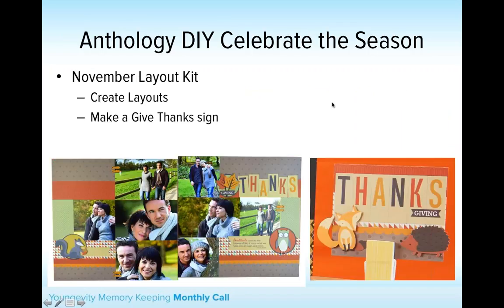Now, for the November layout kit, it has beautiful layouts in it. There are 8 of these 2-page layouts, so you're getting 16 of them, and it includes themes like Halloween, Christmas, Thanksgiving. There's some family ones, so it's not all holidays, but lots of variety in them, and these layouts are just so easy and fun to put together.